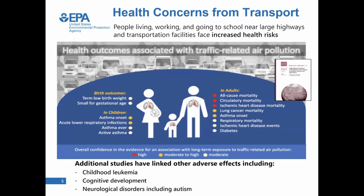And it's not just effect on adults, but they're seeing effects on children as well. And then it's also important to note, as shown in the bottom of this slide, this Health Effects Institute study didn't look at all adverse health effects that have been seen in health studies. There's been other reviews. For example, the CDC showed an association of near-road exposures with childhood leukemia. There's been multiple studies that have also shown effects on cognitive development and neurological disorders such as autism. So again, a whole host of adverse effects shown potentially around air pollution exposures near large roadways. So we can go to the next slide.